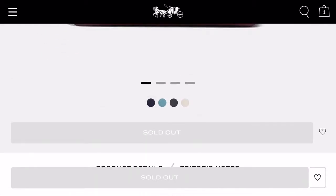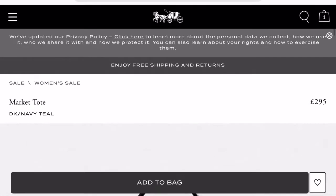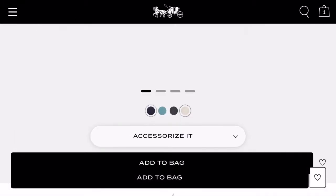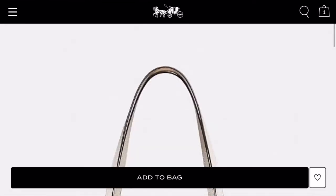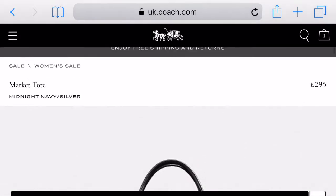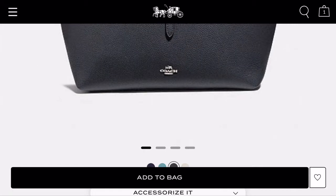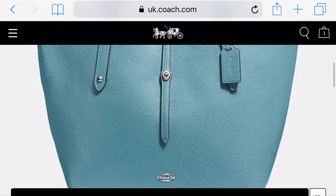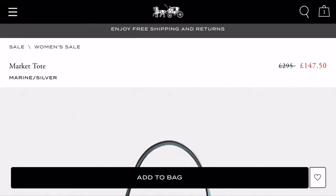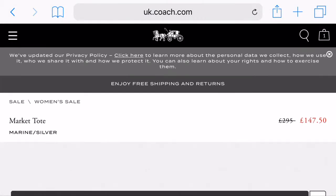Okay, so the navy teal is not in the sale. It's £295. The one that was in the sale, which was the Oxblood, is sold out. So they also do a white one. So this is the navy silver midnight. Okay, so it's like a very dark silver. There's a blue colour and marine. So this is in the sale, £447.50. Quite like these tote bags, very simple and elegant looking.